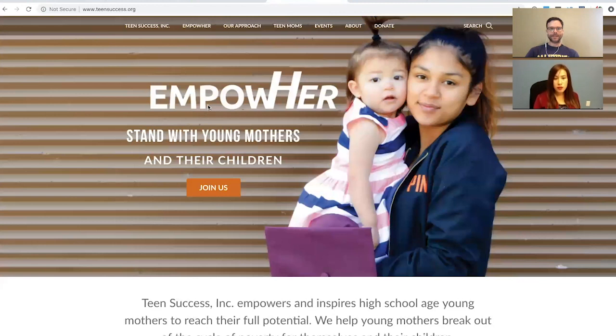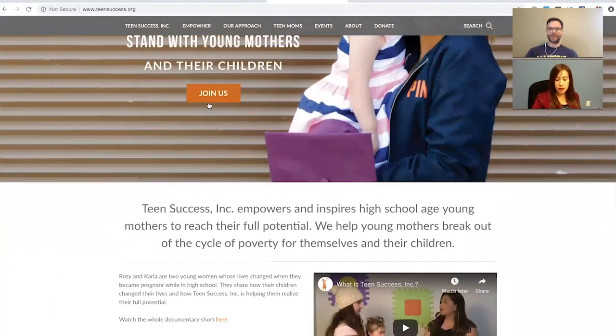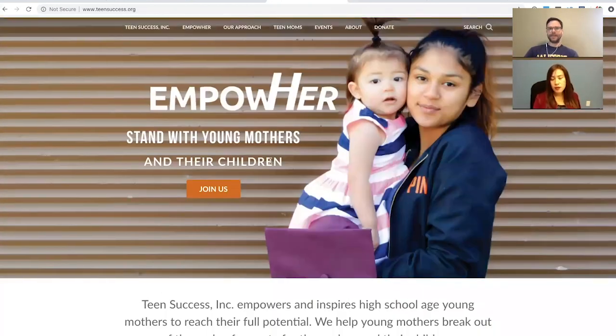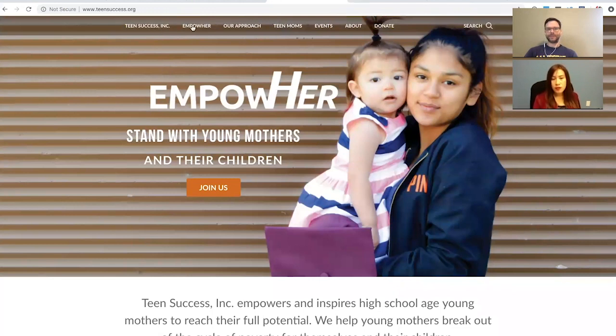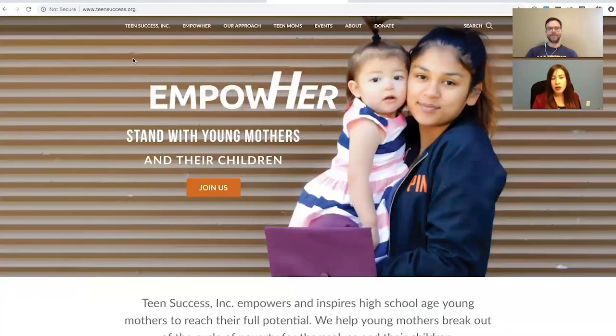So let's take a look at the site as it is now. This is the home page. You have some call to actions like join, you have a little bit of the story and a link to donate. And then here are the existing menu categories that you have. Some of them have sub menus in them. Let me compare this to the site map. Are there some of those categories that you're getting rid of or that you want to add to?